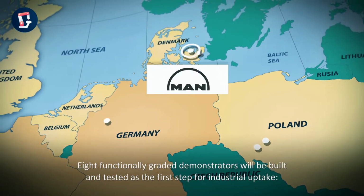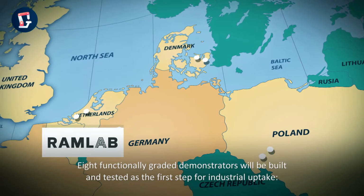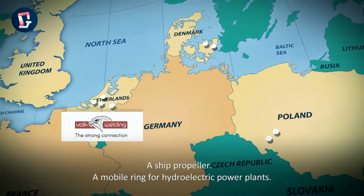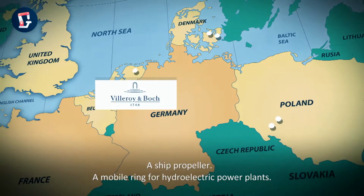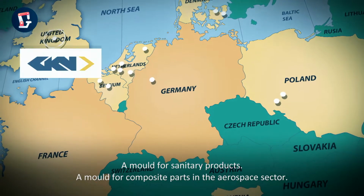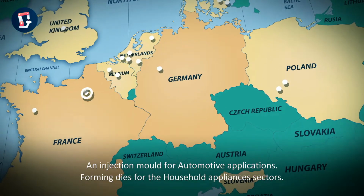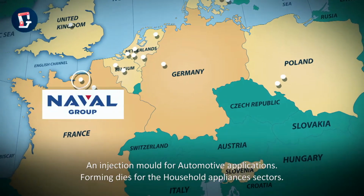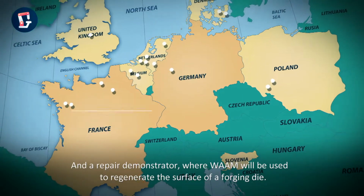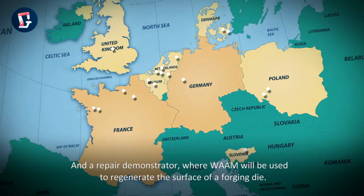8 functionally graded demonstrators will be built and tested as the first step for industrial uptake. A ship propeller, a mobile ring for hydroelectric power plants, a mold for sanitary products, a mold for composite parts in the aerospace sector, an injection mold for automotive applications, forming dies for the household appliances sector, and a repair demonstrator, where WAAM will be used to regenerate the surface of a forging die.